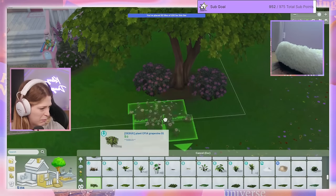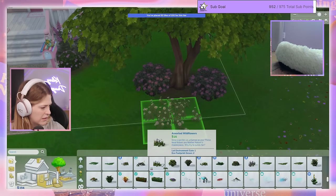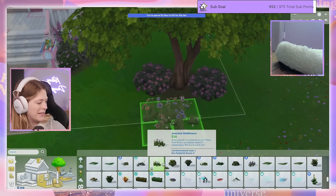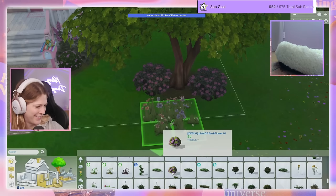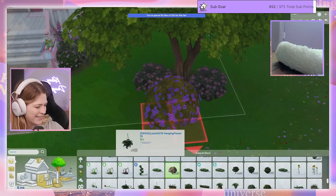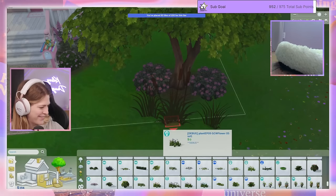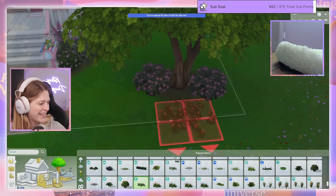Is it base game? Where are these? Not the oopsie daisies. These ones, these assorted wildflowers. But I thought they would come as debug. I don't want to pay for them. Don't make me pay for them. That's silly. Here we are. I knew that they came in debug.